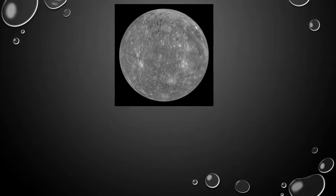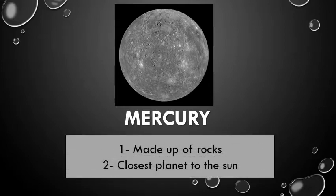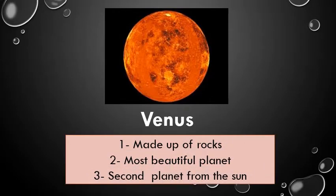The first one and the closest to the sun is, of course, Mercury. And Mercury is like all the rocky planets. It is made up of rocks, and of course, as I told you, it is the closest planet to the sun. The next one, this beautiful reddish pink planet, is Venus. And Venus is made up, of course, also of rocks, and it's the most beautiful planet among all of the other planets.